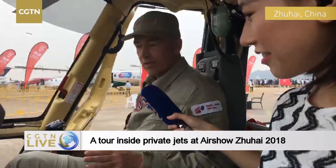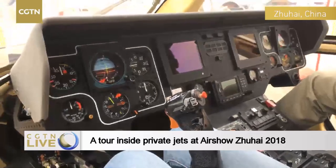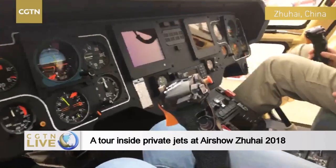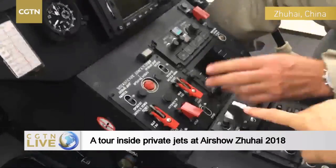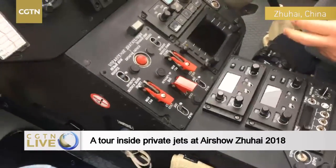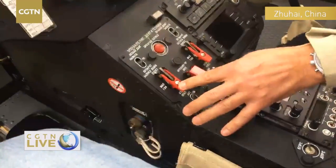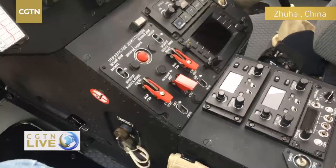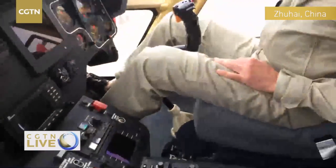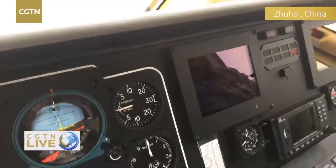Like you said, absolutely right. Before takeoff, we should fasten the seat belts, and then start up the engines. The helicopter has two engines. To start, you use this button, and after that I can switch on some displays. You will see the lights are flashing.